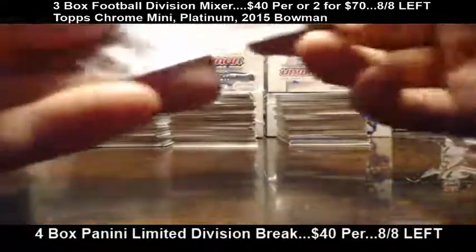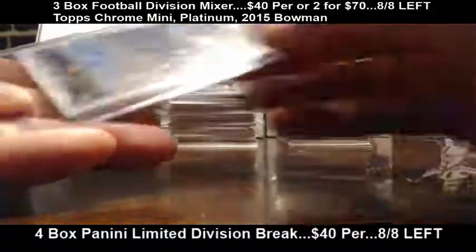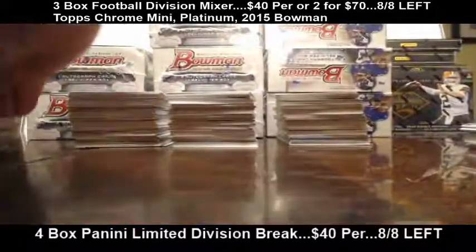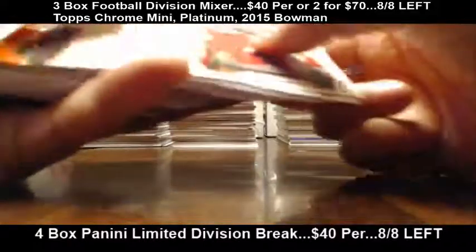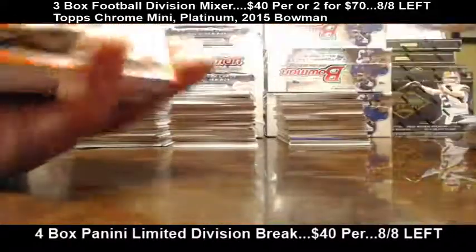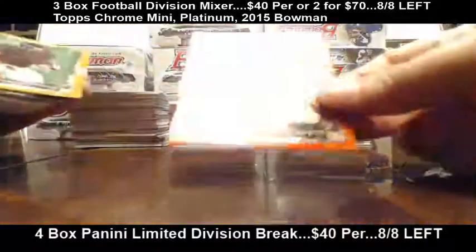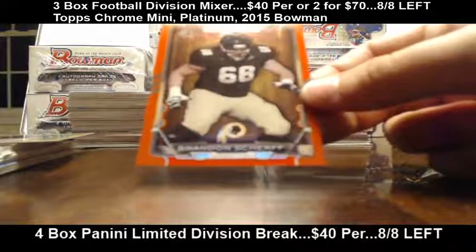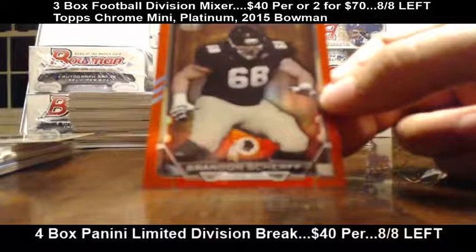Alright, so this is the other Titan. Not the one that you're really looking for, right? Trey McBride. There's the second auto in the box. Alright, so we got a Brandon Schreff. Or Sheriff, Brandon Sheriff, or Shreff, Jesus.